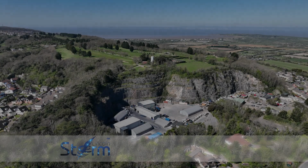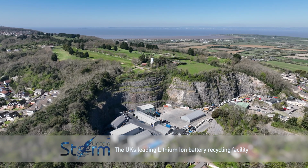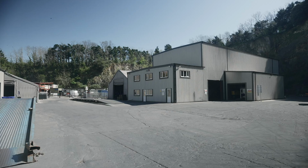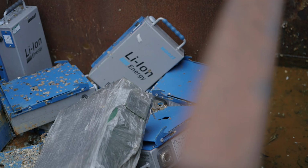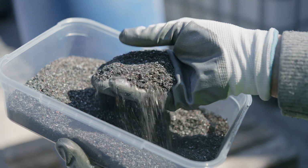Welcome to Lincoln Storm, the UK's leading lithium-ion battery recycling facility. Here at Lincoln Storm, we specialise in taking used lithium-ion batteries and, using our industry-leading technologies, break them down into usable, valuable materials.